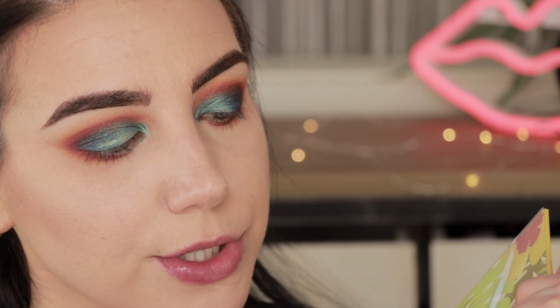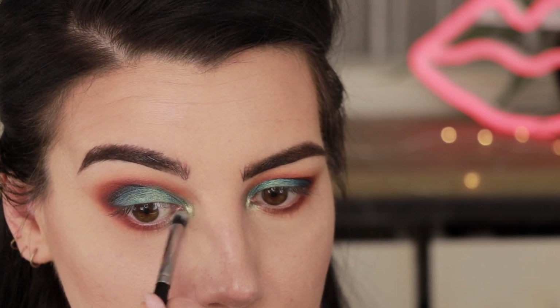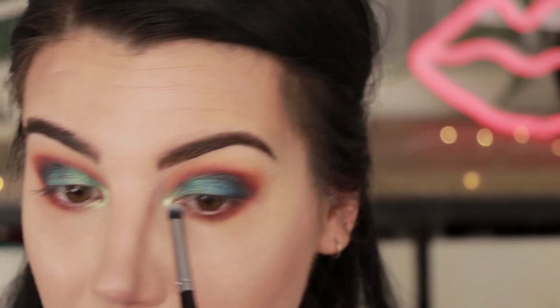On a pencil brush, I'm gonna wet that and put it on my inner corner to brighten that up. Oh my god, I could tell already that it's really metallic and pigmented. I mean, are we kidding? I dipped this brush in one time.